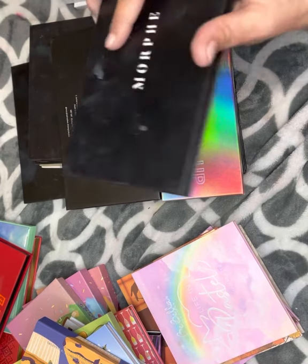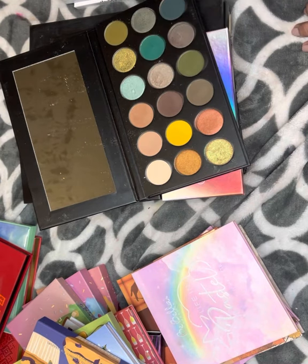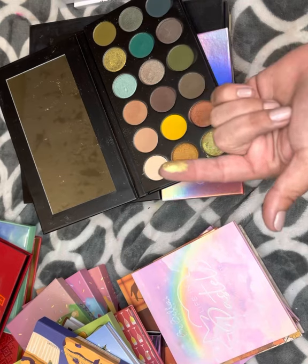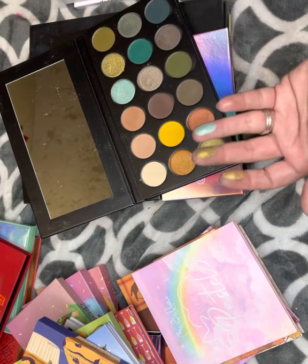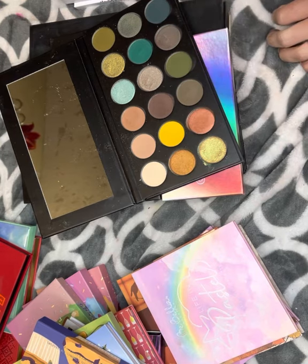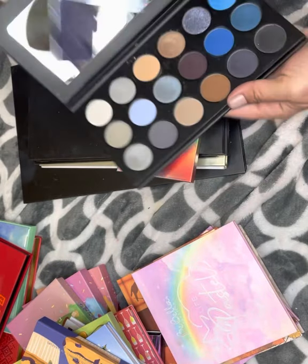The Morphe 18B Make and Bank. It's their green palette. I don't know about this one. I used this shade. It wasn't all that great. This darker one was kind of patchy. This shimmer was more of a topper. This shimmer is just, I've got that, I'm sure. This blue, when I used it with the other ones, wasn't as cohesive as I wanted it to be with some of the greens, and it looked funny with the browns. I don't know. I'm going to put this in the maybe because I don't know if I want to keep it.